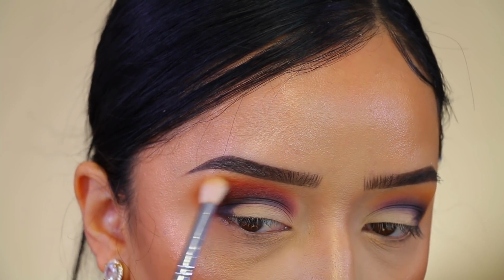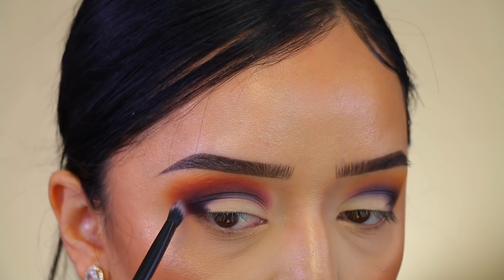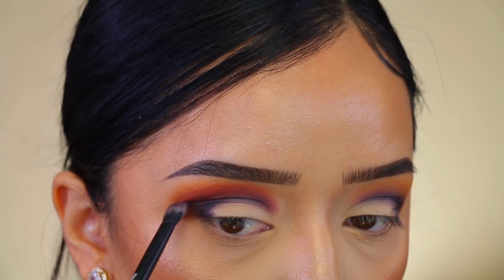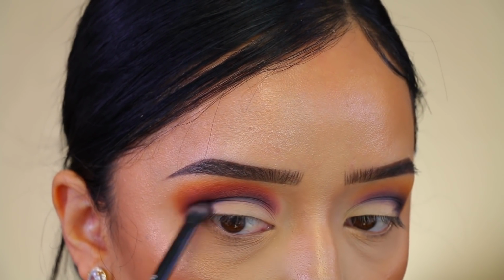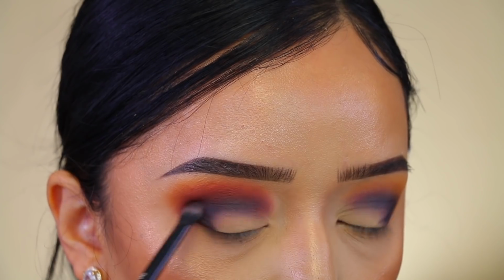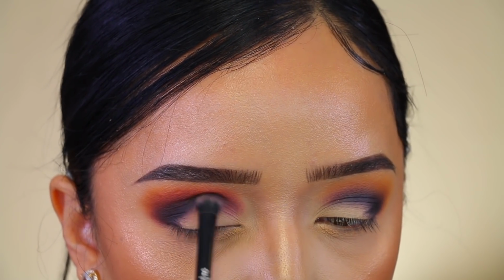So I went back with Creamsicle, Hunts, Jax, and then Soda Pop to again reinforce the colors and really make them deep and dark, because that's how I personally like my eyeshadows to look. If you don't like them to be so pigmented, definitely skip this step and just don't go back and forth and reinforce them as much.